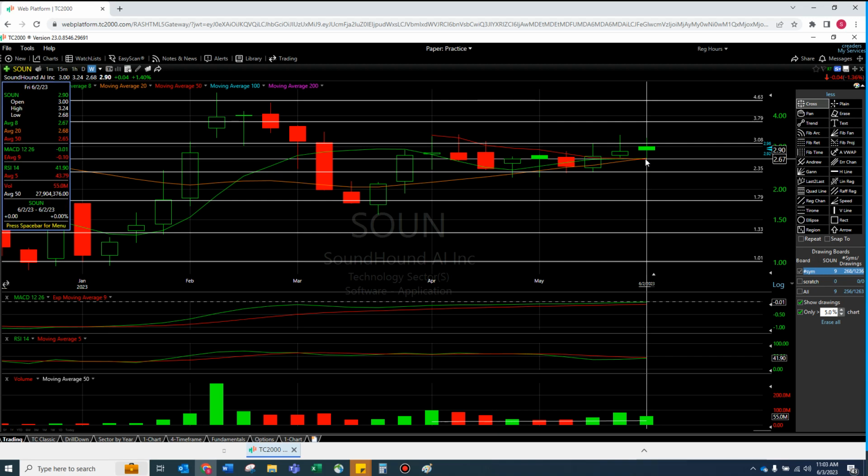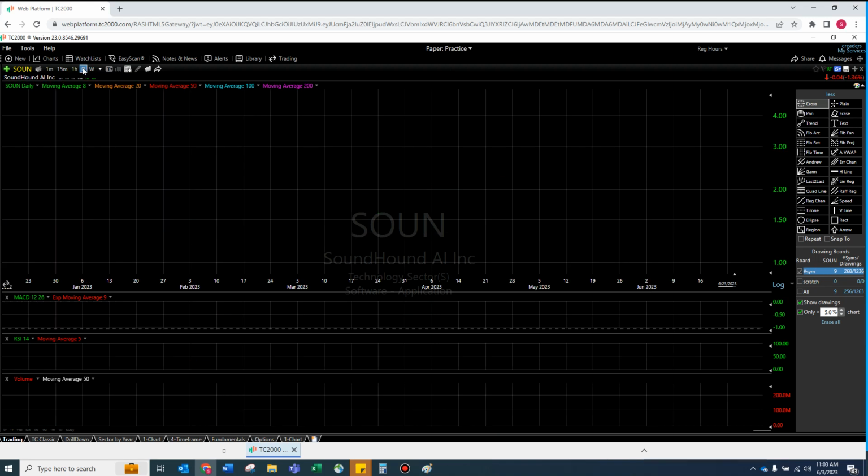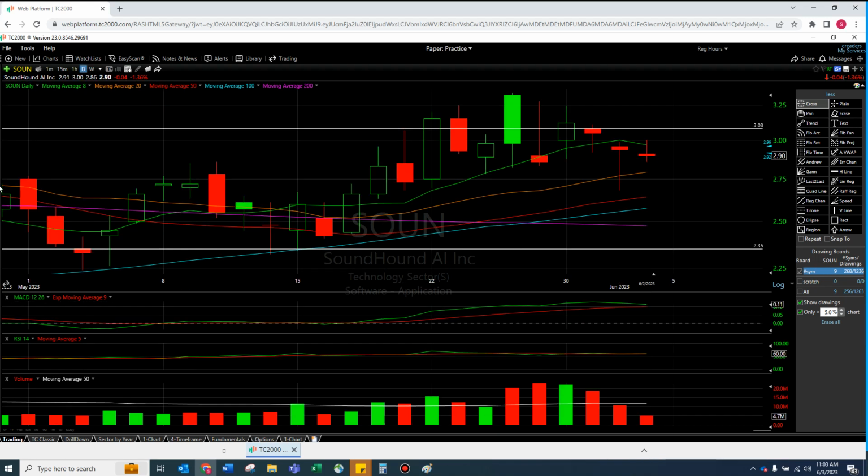Man, it is game over if 260. Look at the 3 moving averages: 267, 268, 265. If this thing falls to 264, game over for sure. There's nothing else I can say for that. So SoundHound, moving average clusters is the moral of the story here.